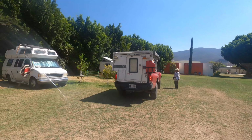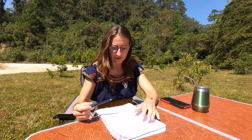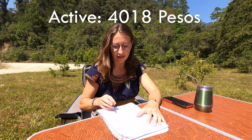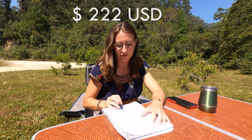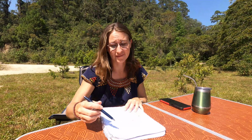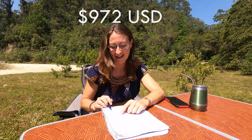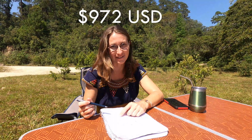The next one is active, so everything that has to do with campsites, all activities, tolls, showers, laundry, all of that. For active, we spent in March 4,018 pesos, which makes $222 US. And then the extra was extra expensive this month. We spent on extra for the month of March 17,517 pesos, which makes $972 US.